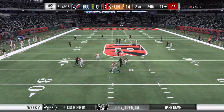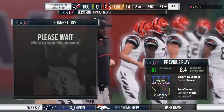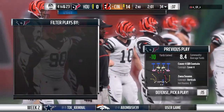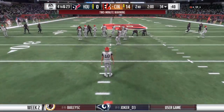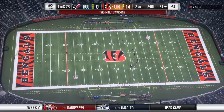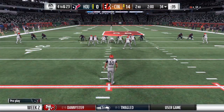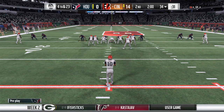Third and long. What will Dalton dial up? Oh, the pressure too great, and he goes down once more. Cliff Avril. He's the one to get it this time, and back-to-back sacks are going to bring up a 4th down. Here's Kevin Huber now, as he'll punt it away for the 2nd time.